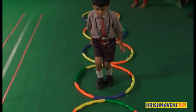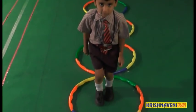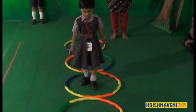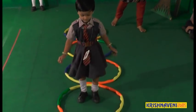These exercises help develop and also identify delays in muscular exercises, postural control, bodily awareness, and balance.